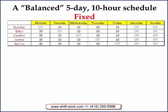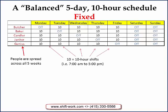Now this looks very complicated, but it's really not. What we've done is we have our butcher, baker, candler, janitor, and genius. And you could see on Monday we're giving the butcher off, on Tuesday we give the baker off, on Wednesday we give the candler off, Thursday the janitor's off, Friday the genius is off, and everybody's off on Saturday and Sunday. We spread the people out across all 5 weeks of this cycle. They're all working 10-hour shifts and they all have the weekends off. You're going to notice a couple of things here. Not all these schedules are created equally. For example, the butcher is off on every Saturday, Sunday, and Monday.